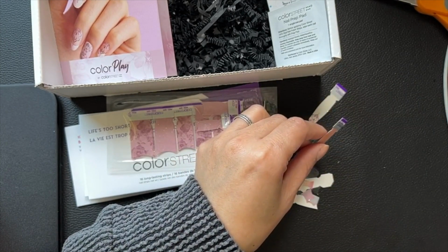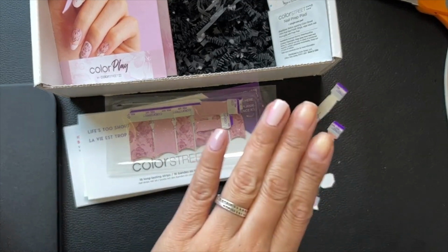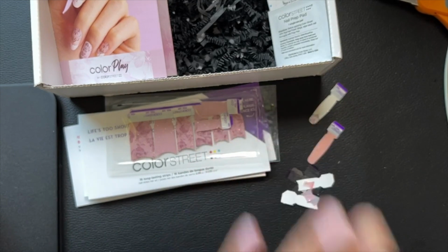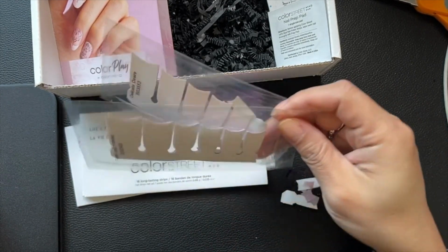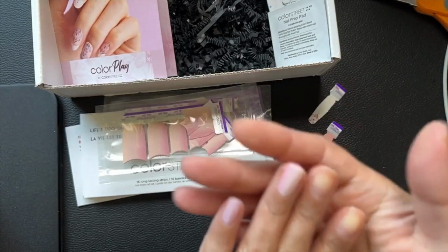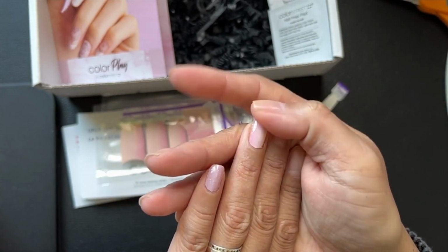So these two aren't my palette of what I normally pick, but it is pretty and soft. Delicate Desire. So Floral and Forever and Delicate Desire. So again, you can see the subtle ombre.